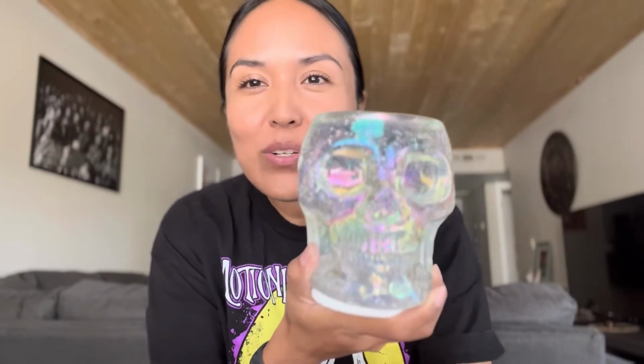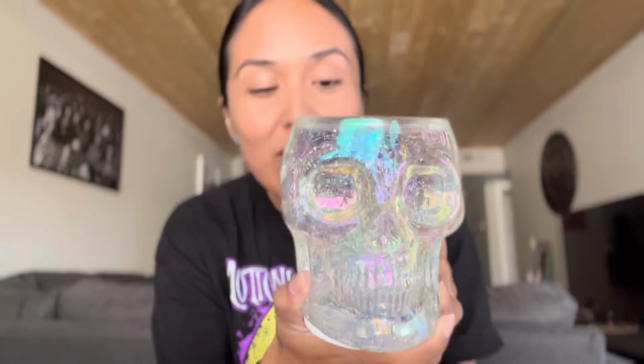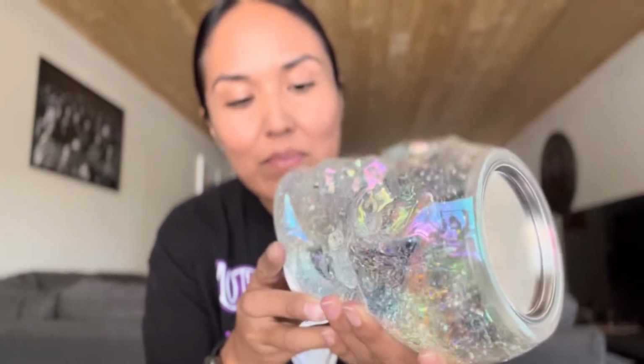See? And I typically don't do the candles from Bath & Body Works, but since I'm buying all this stuff from there and this next thing that I bought, you know, I kind of need a candle for it. So this, it is a skull. It has glitter in it. So when you shake it, it also lights up too. I think I need to put batteries in it, but it lights up. I thought it's really cool. And then I got this Ghoul Fiend candle to put on top of it. So there you go. Can't wait to see this light up.